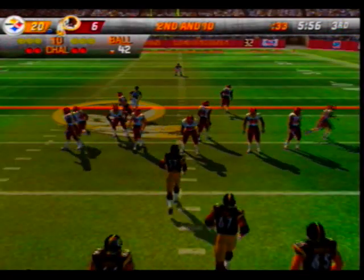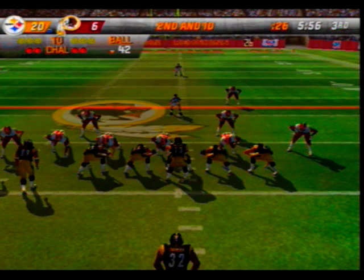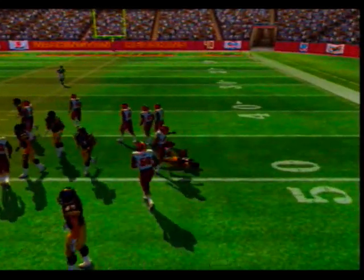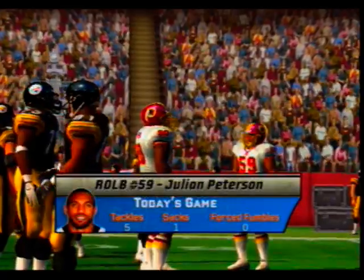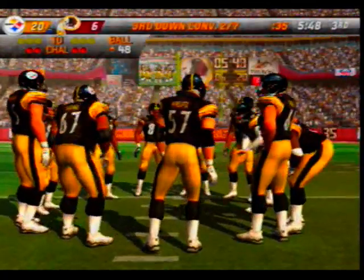2nd and 10. Ball on the 42-yard line. Only one man back. Harrison with a man in motion. Hand it off to the back. Julian Peterson makes his 5th stop of the game on that play. A solid running game starts with the blocking of the offensive line. But the ball carrier must have good vision so he can take advantage of the holes that they open up.